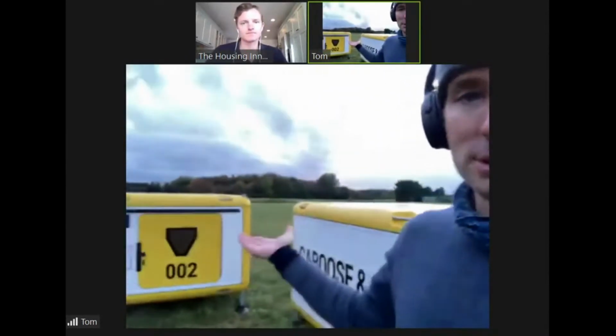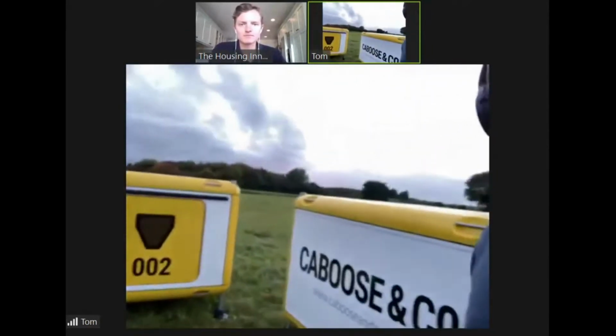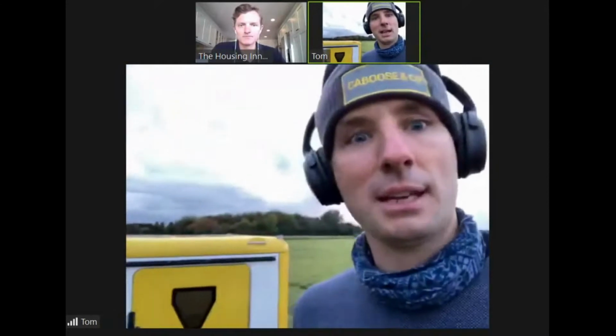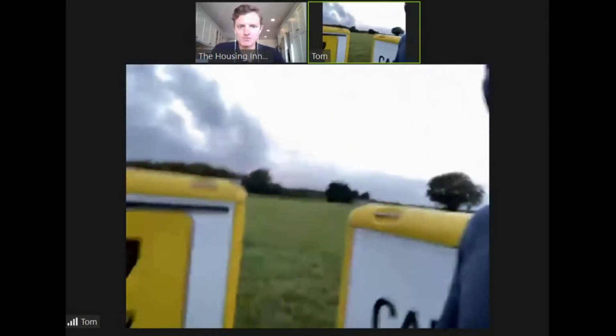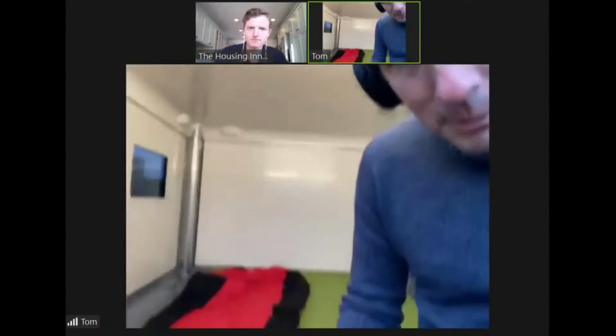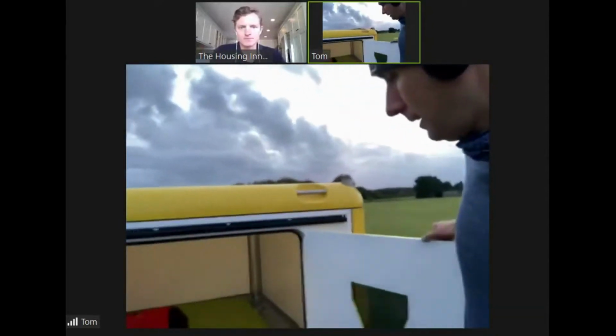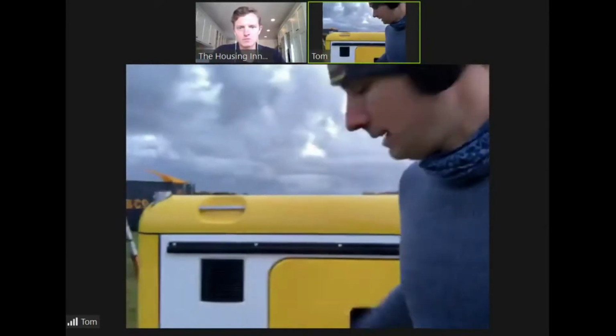We're here to talk about our new Caboose Maverick, which is, I like to say, a sort of space age tent. It's easy to move, easy to set up. It's got a light. It's got heat regulation. So it's something that you can easily sleep in. You can charge your phone in it, and it's easy to move around.